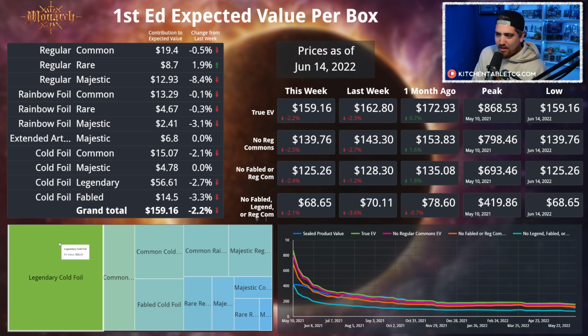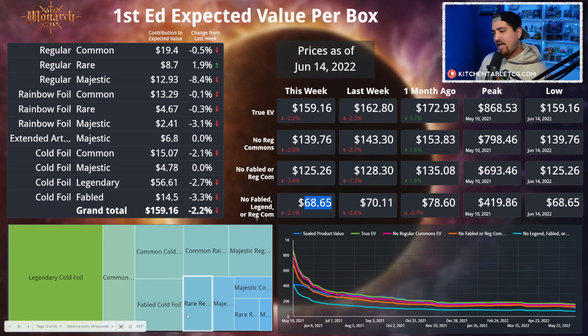You know, regular boxes sitting at 110 now. If you can open up a box and hit a legendary, you're doing good. The legendary is such a big component of this, and that's kind of where we are in the market. If you open up 40 boxes, you'll be sitting at $140 in value. If you open up a case, you're sitting at $125. And if you just open up one box, you're sitting at $70 if you don't hit that legendary. So, yeah, that's kind of where we are on first edition.